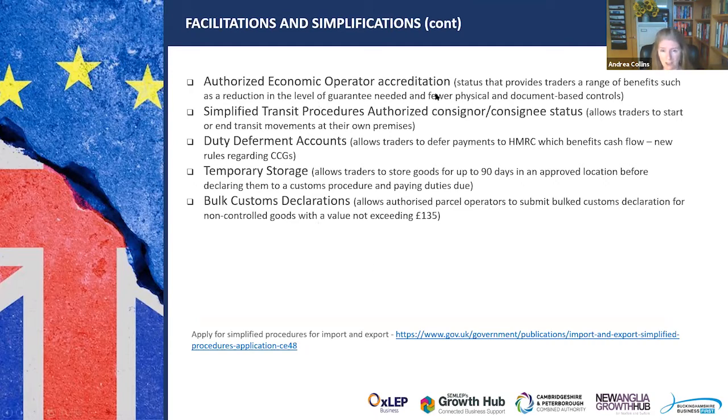Authorised economic operator accreditation. If you are ISO 9000 registered, then you're kind of part of the way there with getting AEO status. It has a number of benefits. It's split into two parts. You can get AEO based on customs or AEO based on safety and security or supply chain.